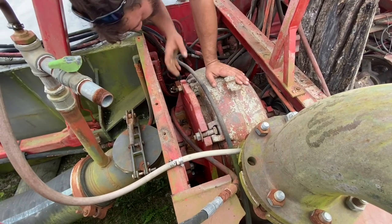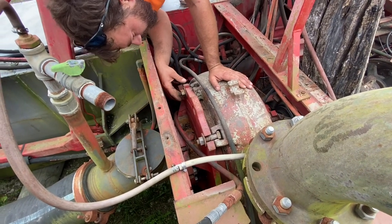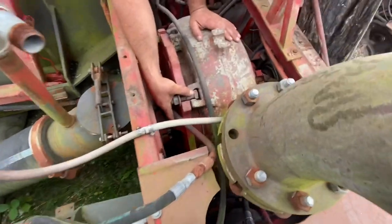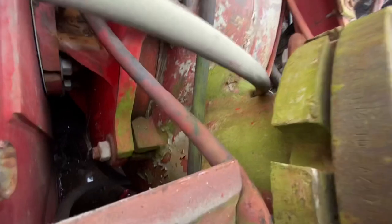I want to say, is it a Cornell? No, this is a Morris. Morris? That's what it said, yeah. There's something right there, some data right there on this front plate. You see it down in there? Oh, yeah. Let's see if I can.